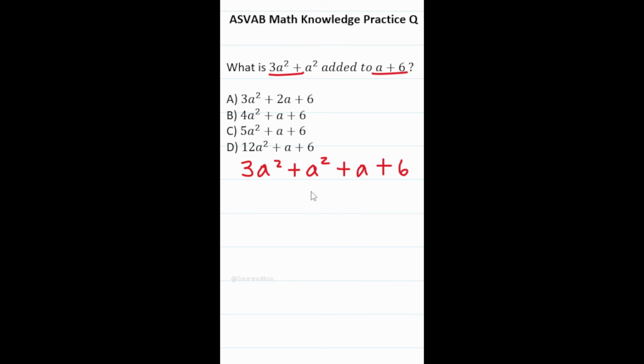Now that we've created this expression, we have to simplify it by combining like terms. Again, like terms have the same letter variables raised to the same power. Here you can see we have a raised to the second power and a raised to the second power here. Therefore, we can combine these two. Again, if it's helpful, put that 1 in front of a squared. 3a squared plus 1a squared is 4a squared. Cross these out now. A doesn't have corresponding like terms, just go ahead and bring it down as is. Likewise, 6 doesn't have corresponding like terms, just go ahead and bring it down as is. Clearly, the answer is 4a squared plus a plus 6.